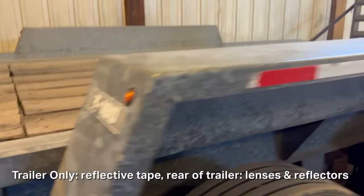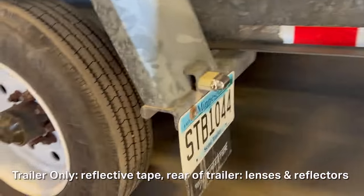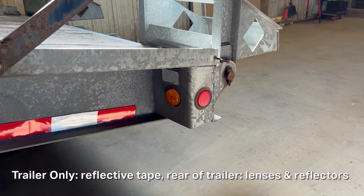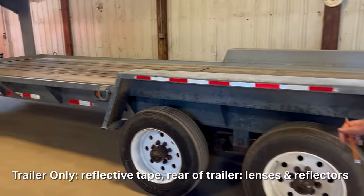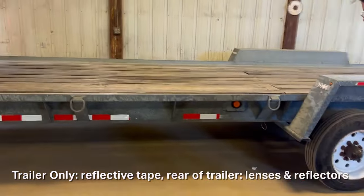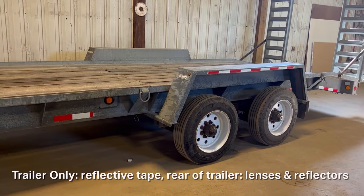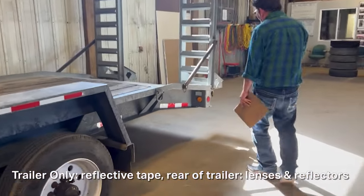A light reflector here. The license plate light right there. ABS light and a clearance light right there. So all of the lenses are clean, clear, not cracked at all. There's no loose or hanging wires at all. They're all secured tight and securely mounted. So I have the proper color up here with the amber. Proper color up here in the back of the trailer is red.